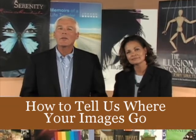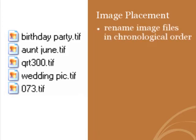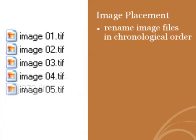Here is a preferred way of communicating image placement. First, we recommend renaming your image files in chronological order as they should appear throughout your book. This tells us very quickly how many pictures there are and what order they go in. It may also help us recognize if we may be missing an image.